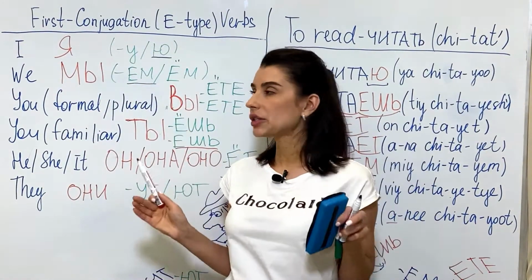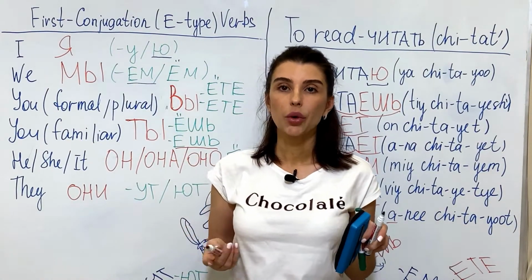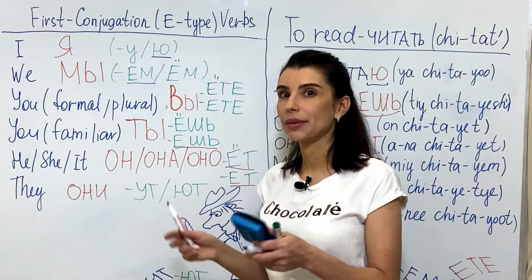So, do you see? This one is the first conjugation. I want to show you the second one, and you can see how it's a bit different.